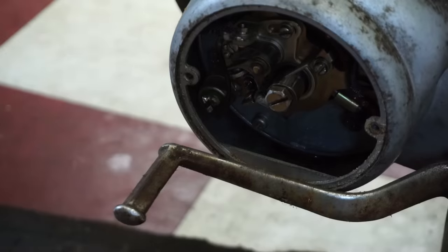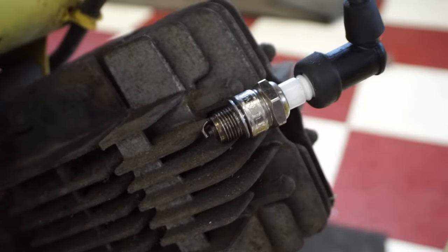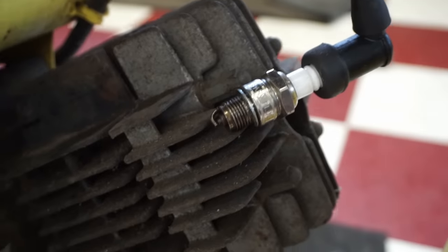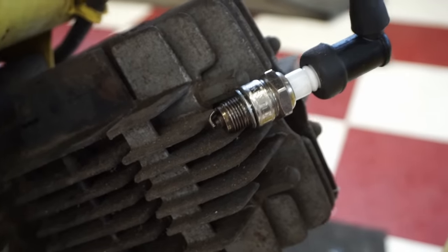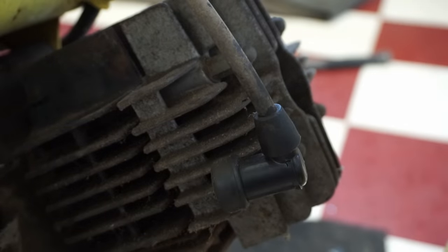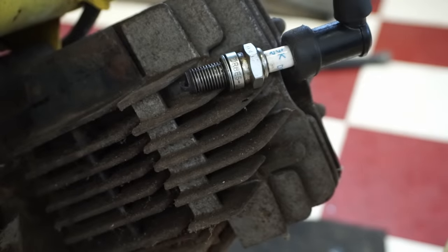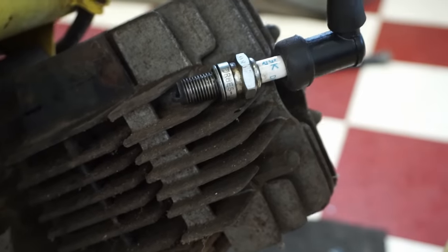Flip this thing back on. We'll see if we have spark now. That would be awesome. It might just be a bad spark plug too. This one isn't a new spark plug. No spark. Let's try a different plug. Nothing.